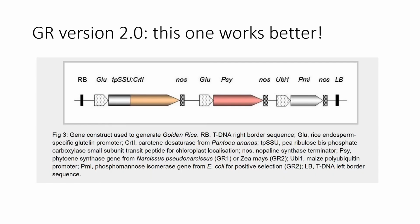Okay, so version 2, which is around now, works better. And the main reason is that instead of the daffodil, we're using corn to provide the phytoene synthase gene. So the corn enzyme actually worked much better than the original daffodil one. And there have been a few other minor changes in terms of the selectable marker, etc.